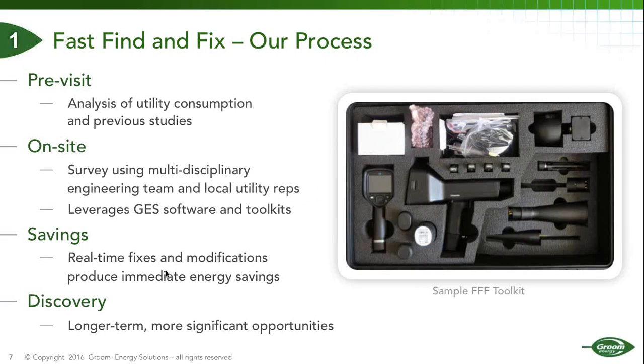So the process looks like this. On the far right-hand side, you see a sample toolkit, and the UE 15000 in this model of the toolkit is in the center there, and then you've got infrared equipment.